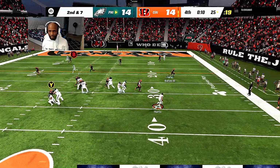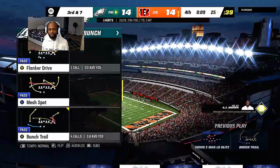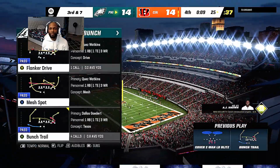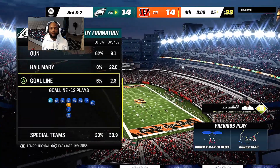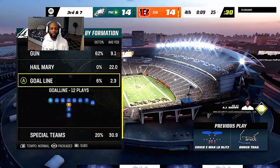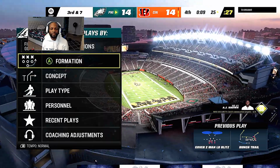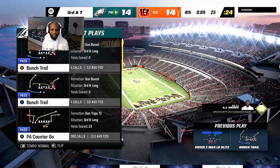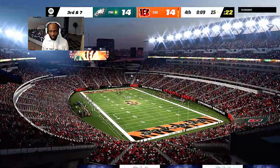Looking to throw again on second down. Hurts, and he's just going to get rid of this thing. To no one here, he throws it away, and now it's third. I see you nodding your head up and down. It's a very heady decision at this stage of the game. Out of the pocket, nowhere to go. Just get rid of it. That's a smart play because you're not worried about your completion percentage, and you're also not trying to force it into bad traffic as well. Throw the ball away, live to fight another down.